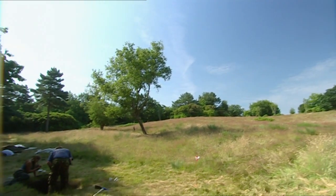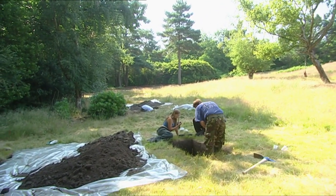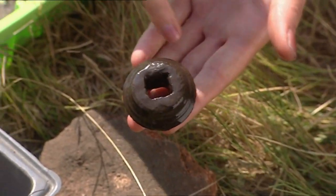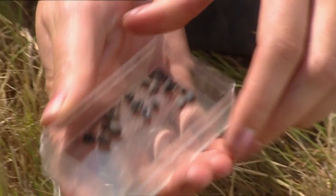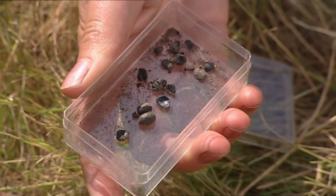Just a little further down the hillside, Trench 8 was opened to look for the source of a geophys hotspot. It's produced some flint, more shale cores, and uniquely some charred grain, which suggests people were living near here.